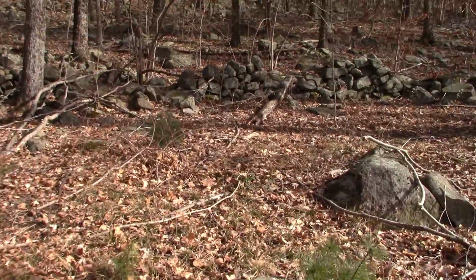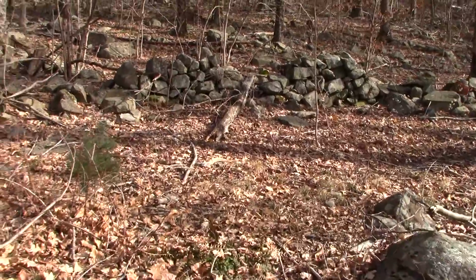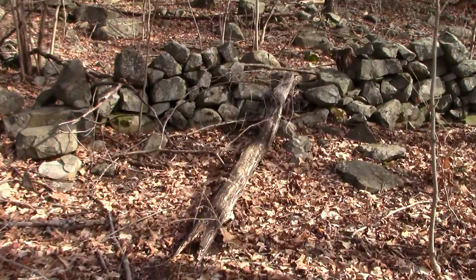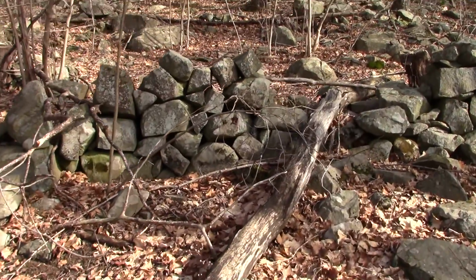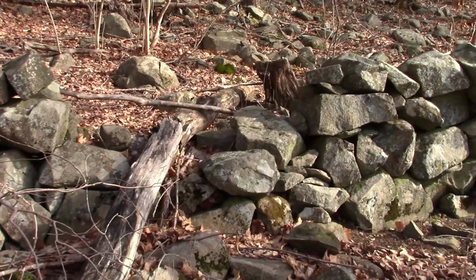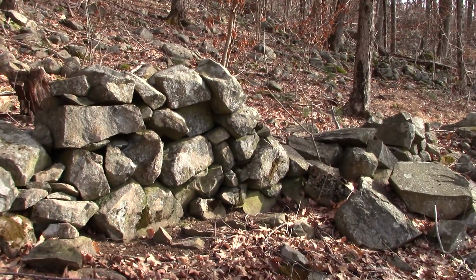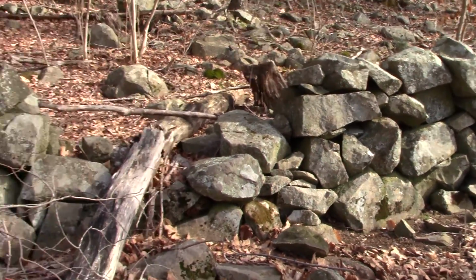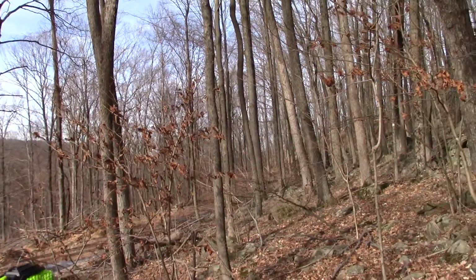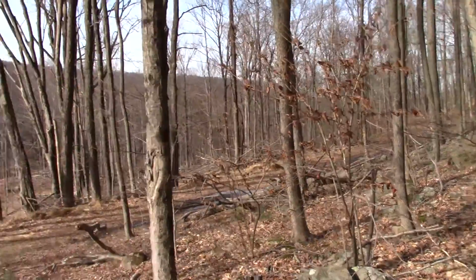Get a look at this little stone wall and wrap it up. Look at the way they did it too. They got all the right pieces. It probably was perfectly symmetrical when they built it a couple of hundred years ago when this was done, I'm sure. Wow. History. All right, we're gonna go over the hill next time.